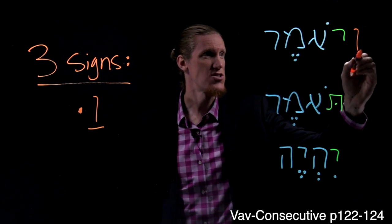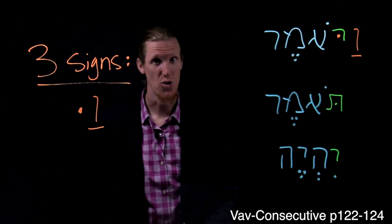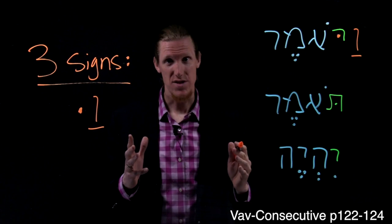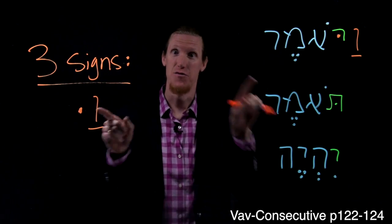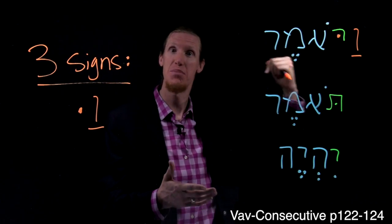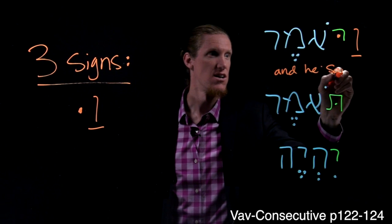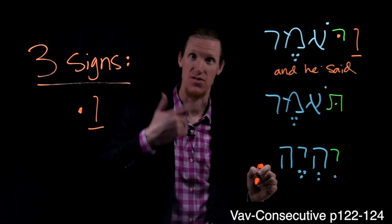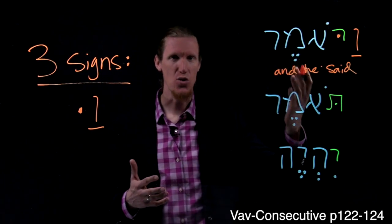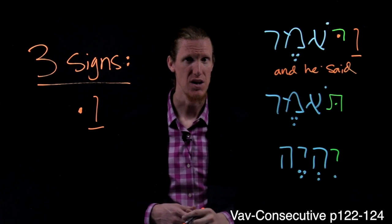But if we attach the 3 signs of the Vav-consecutive to it, Vav, patach, and a dagesh forte in the prefix, then a very interesting thing happens. Grammarians will tell you that what happens is that the tense flips. So what was generally a future tense or a present tense becomes a past tense. So we would translate this, and he said, instead of he will say or says. So the Hebrew storytellers are using this peculiar verb form to tell their ancestral stories from the past. But keep in mind, it's an incomplete verb form.